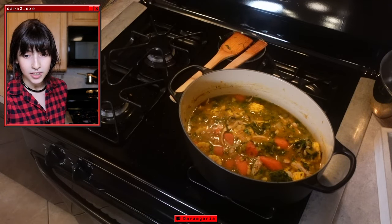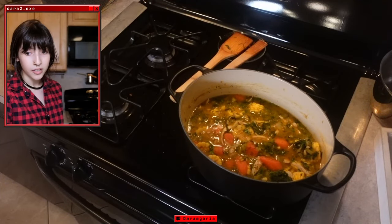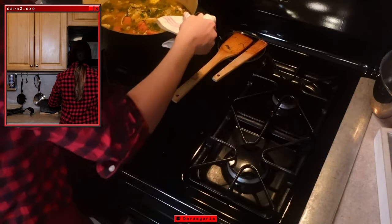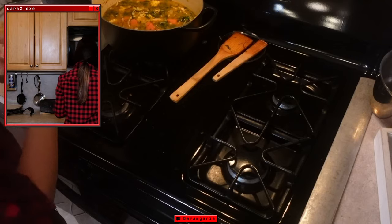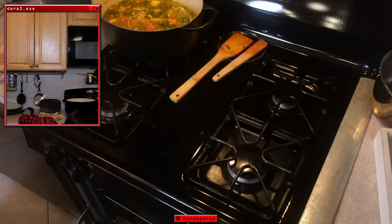But first, let's just get a still of the soup. Oh, wait, wrong one. Still of the soup. Nice. Good. Okay. So let's go ahead and pick it up. Guys, my biscuits have officially been baked. So let's go ahead and take a look at these bad boys.